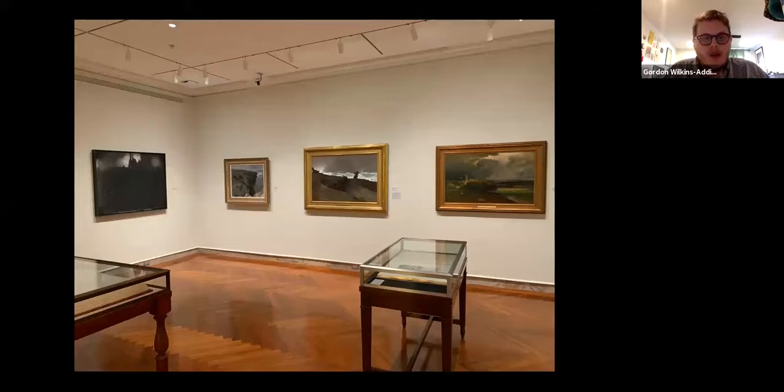And in this image, we have the back wall in that first gallery. On the left, we have a work by Sally Mann, the great photographer of the South. And then you have an Edwin Dickinson, a Winslow Homer, and a George Inness. And you might think, how do these works relate? This is a show really about drawing connections. And we try to make our curatorial process as transparent as possible.